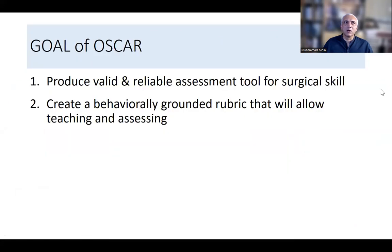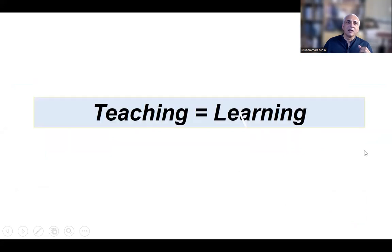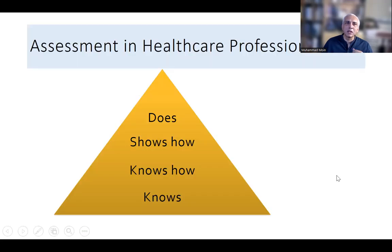What are the goals of an OSKAR? It is to produce a valid and reliable assessment tool for surgical skill and create a behaviorally grounded rubric that will allow teaching and assessing. So if we go to the next slide, does teaching always mean that you've learned? Well, actually, it's not. So that's exactly what we want, a rubric through which we can assess that what the trainee has learned is actually what was taught, and whether the learning is enough for him to be called competent when he goes out.